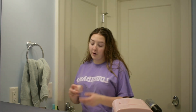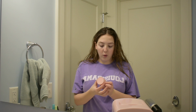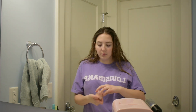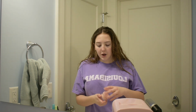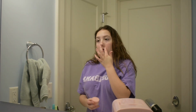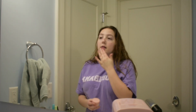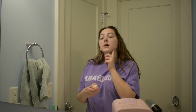Next, we go on to the other moisturizer I use. I also use the Clinique Moisture Surge 72-Hour Replenishing Hydrator. I normally use this whenever my skin is really dry because it's much thicker, but it's also a jellier product. And I normally put it here, above my nose and under my mouth, and my jawline always gets super dry.